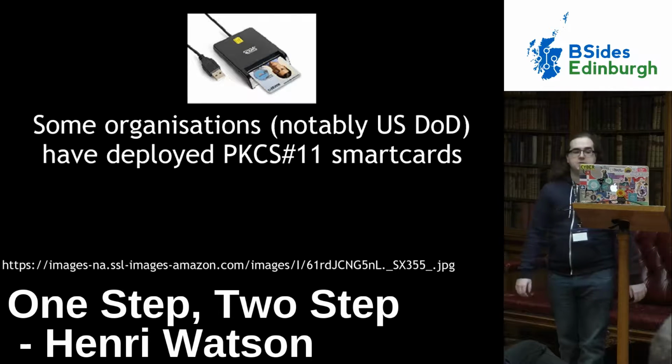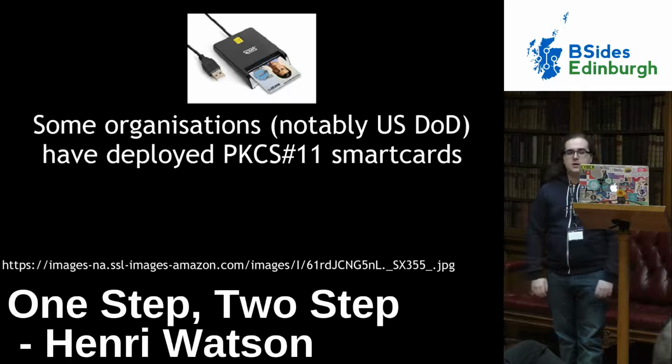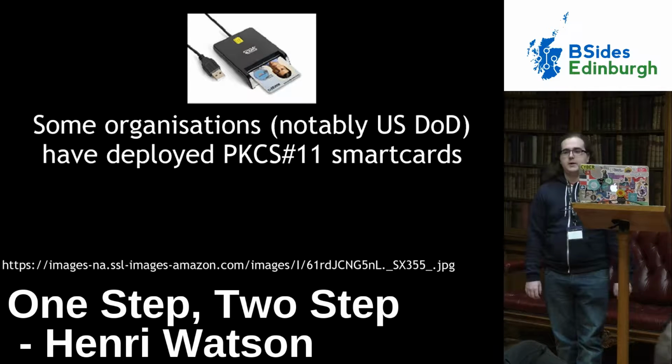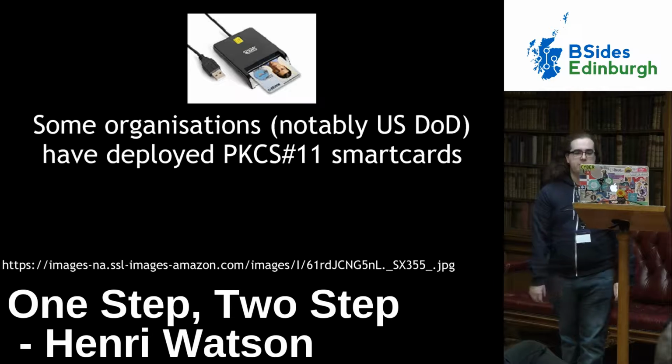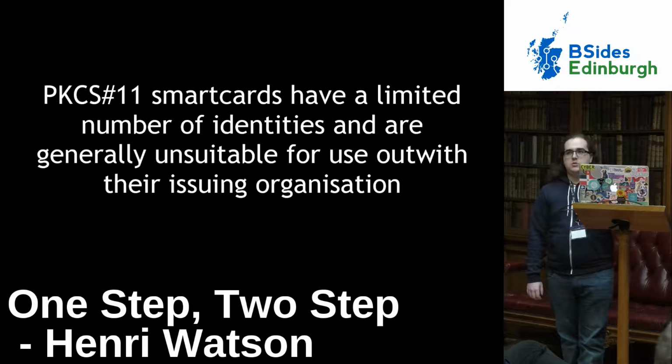Some organizations use smart cards with client authentication certificates to sort of get around this. The U.S. Department of Defense is probably the world's largest adopter of the system. They use it for their webmail and all of their web infrastructure. Spain has a similar nationalized system where you can sign into online banking using your Spanish national ID card. But the problem is that there's a limited number of identities that can be stored on this smart card.